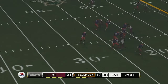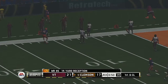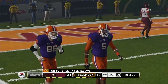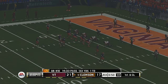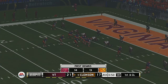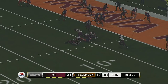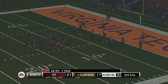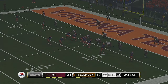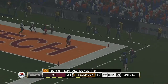He stays in bounds and made a nice catch. We're at play number 9 of this current drive. Under a minute left. And he makes it out to about the 5-yard line. Clemson will have one timeout remaining. Second down and goal. Ball on the 5. And he just gets rid of it.